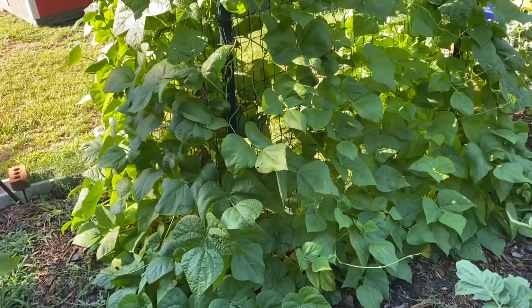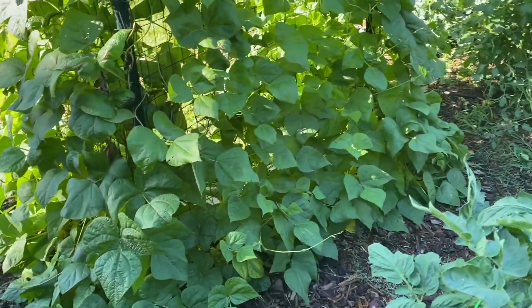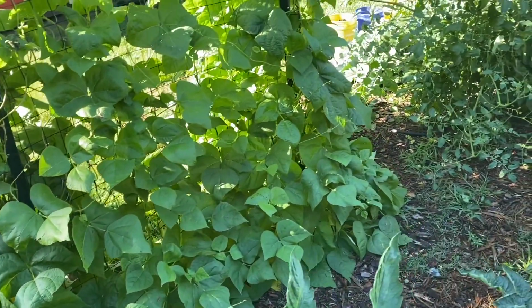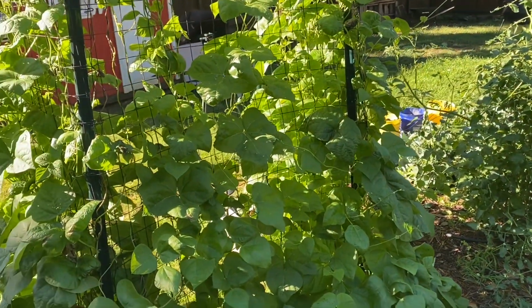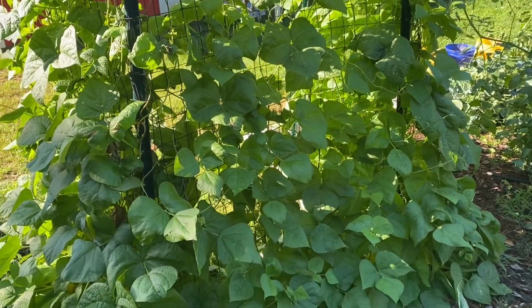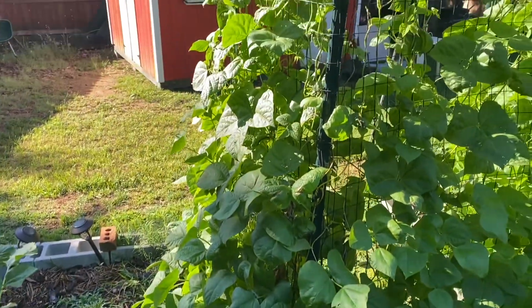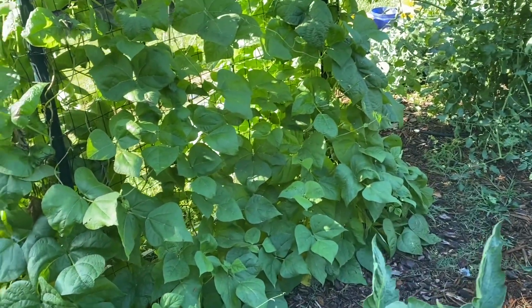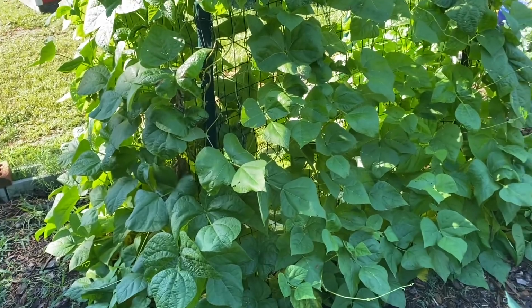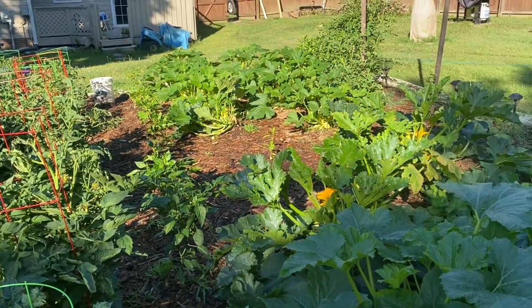And let's take a quick look here at our pole beans. These are the Kentucky Wonder pole beans. And they're coming in great so far also. I've been having a problem also with these, with the bugs getting at the leaves. So I've sprayed them down with neem oil and just crossing our fingers, and hopefully we'll get a good harvest out of these. But I tell you what, overall this garden, couldn't be more pleased with this.